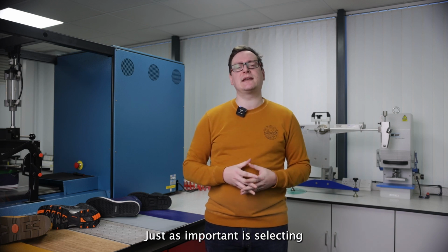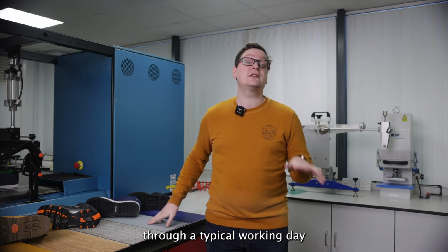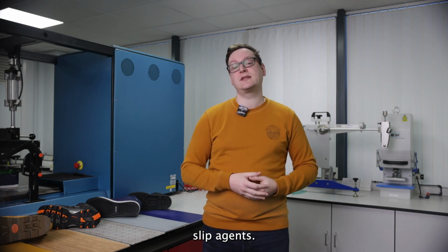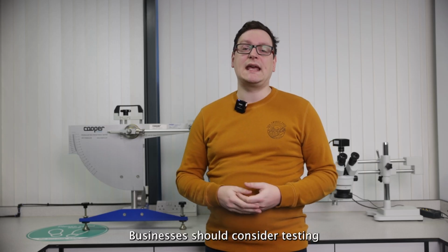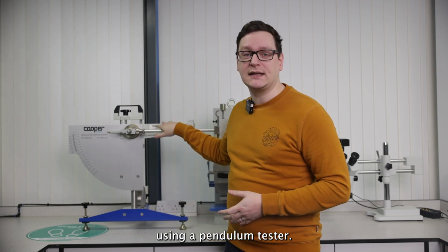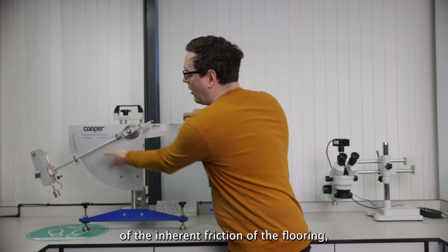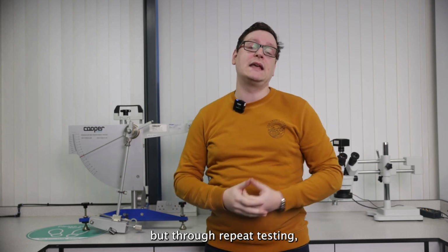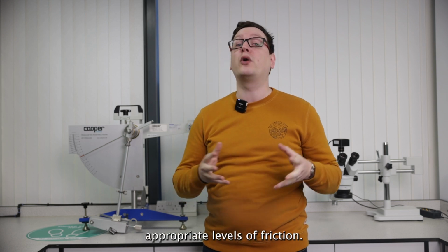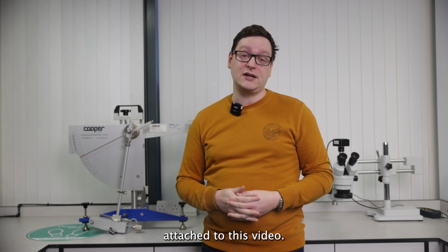Just as important as selecting appropriate footwear is considering the different types of flooring encountered through a typical working day and identifying potential contaminants or slip agents. Businesses should consider testing the friction of their flooring, and this can be done on site using a pendulum tester. Not only will it give a clear indicator of the inherent friction of the flooring, but through repeat testing, it can also identify the effectiveness of cleaning regimes and maintaining appropriate levels of friction. The HSE publishes guidance, which can be found in a link attached to this video.